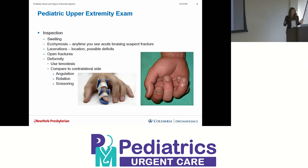So I'll just start off really basic with your upper extremity exam for kids. Again, because they can't always tell you everything that you want to hear from them, you're going to have to use some other tools, mostly inspection. So if you suspect an injury, you're going to be looking for swelling. A big one is ecchymosis. Our adult patients are often on anticoagulation. They're older, they're more frail. Kids don't usually bruise acutely unless there's a fracture, because fractures bleed. And so that's a good sign that there is more than just a sprain going on.